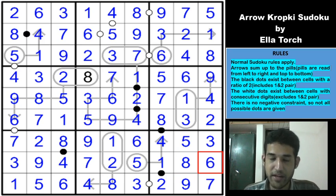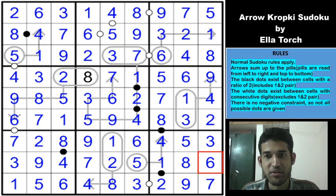And with that we have completed this really gorgeous Sudoku by Yellow Torch. A really fun to solve Sudoku. There were many interesting deductions in the Sudoku. For example, this one in particular was really interesting. We had to see that a 1 here forces the 2 here, which in turn prevents the 1 from happening here.